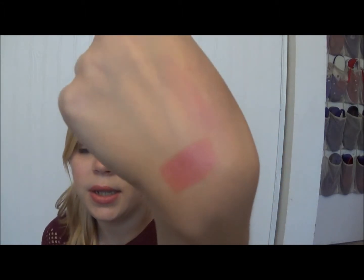This one right here is Naked, and it's a really nice nudie pink color. And the lighting is making it look more pink than it actually is. It's a bit more nude. I really like it. Next one is Rush, and that's what I'm wearing today. This one's a bit more mauve-y.